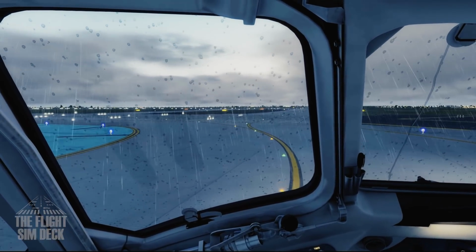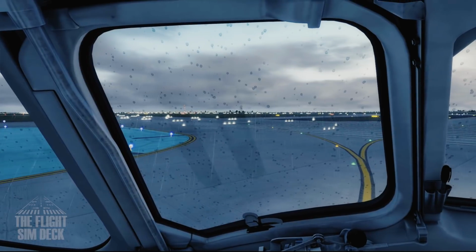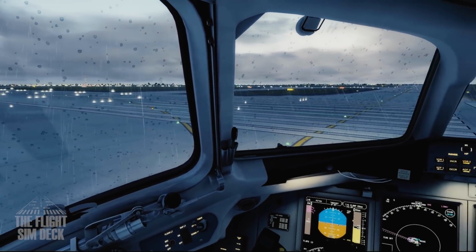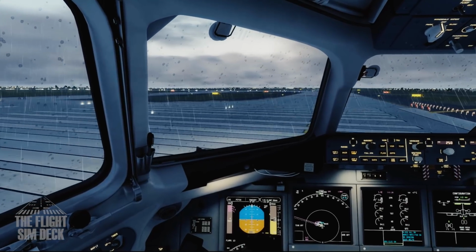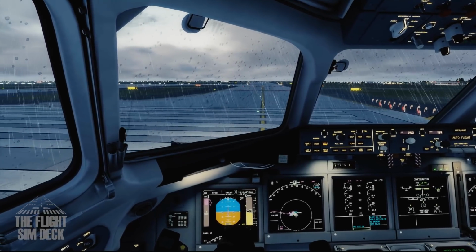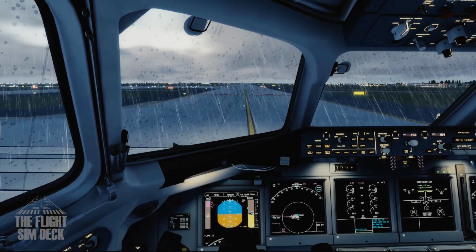Now we're turning on to Charlie, about to cross 16 left, and 16 center is straight ahead from there. Making sure we take off from the correct runway this time. Last time, a similar situation, I was supposed to cross 16 left and go to right, but I took off from left. So yeah, you always want to verify what you're doing. Just going straight ahead, yeah.